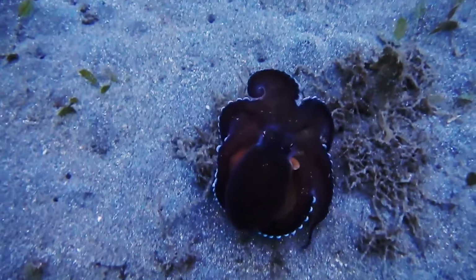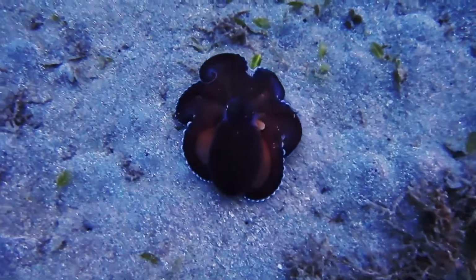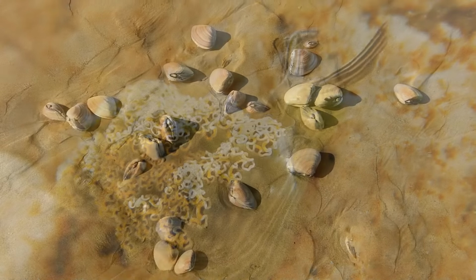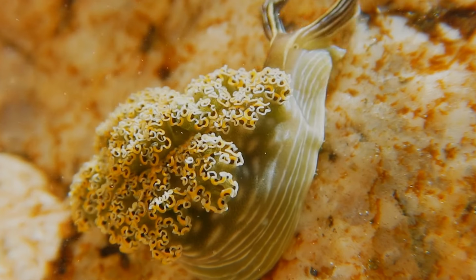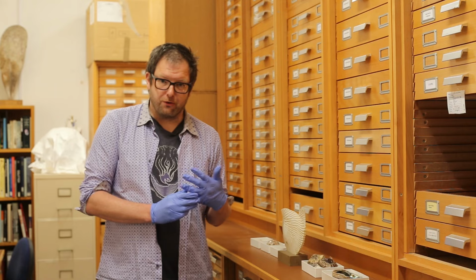Molluscs are a major group of animals. It's the second largest group of animals after the arthropods. The living molluscs, we think there are around 100,000 species, and with many more to be described. We have about the same when it comes to the fossil record. And it includes 8 major groups today.